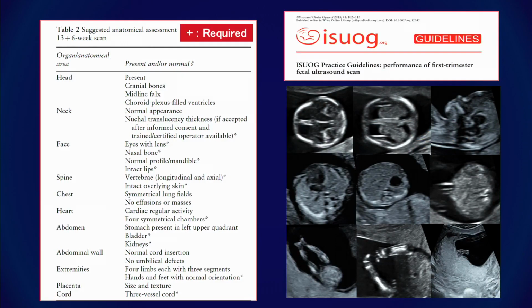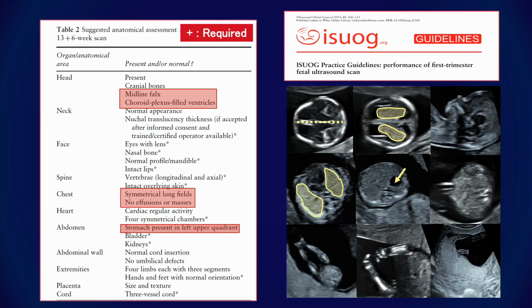Now, ISUOG has taken this quite a bit further. They have the required components that AIUM has, but in addition, you have to look at other things. You have to look at the midline falx and the choroid plexuses. You have to look at the lung fields. Are they symmetrical? Do you have any effusions? You have to look at the stomach, make sure that it's in the left upper quadrant. You have to look at all 4 limbs, and you have to see 3 segments on each of them. And lastly, you have to look at the placenta's echotexture. Now, there are other things you can do if clinically indicated, but those are the basics.